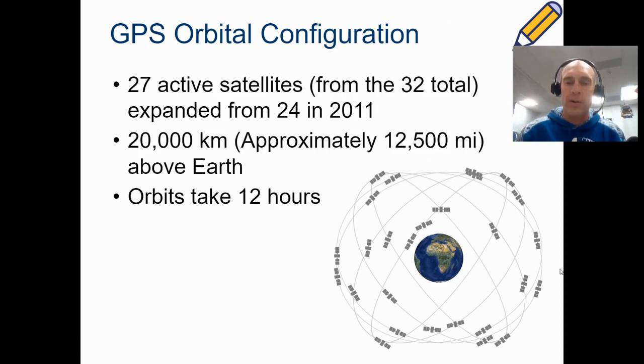One orbit takes 12 hours, and they're positioned in a way so that you have really good satellite coverage no matter where you are at any given point in the Earth. So it does cover the entire Earth. I'll leave that there if you want to pause that if you need to make note of these.